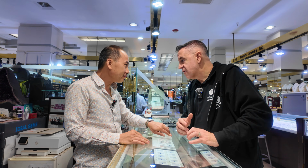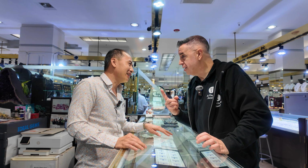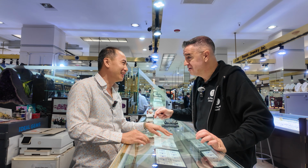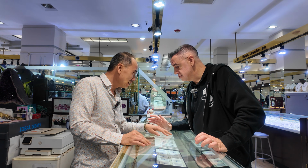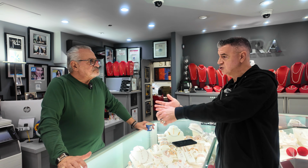How many watches do you have in your collection? Are you a collector or no? Right now, only one watch. That's the main one. So this is the watch you always wear? Yes. So how many watches do you have in your collection? Approximately 30, 32. And then you just decide whatever matches what you're wearing.